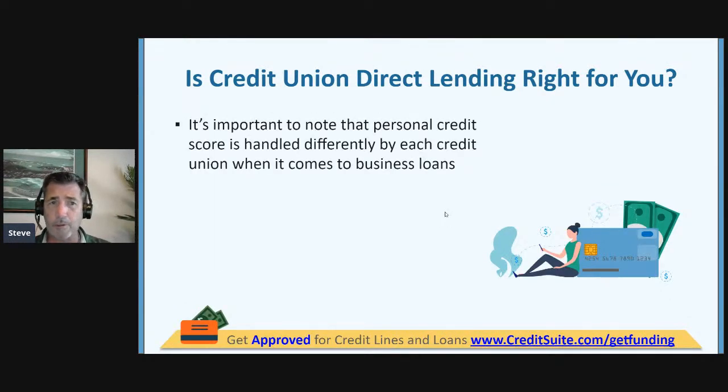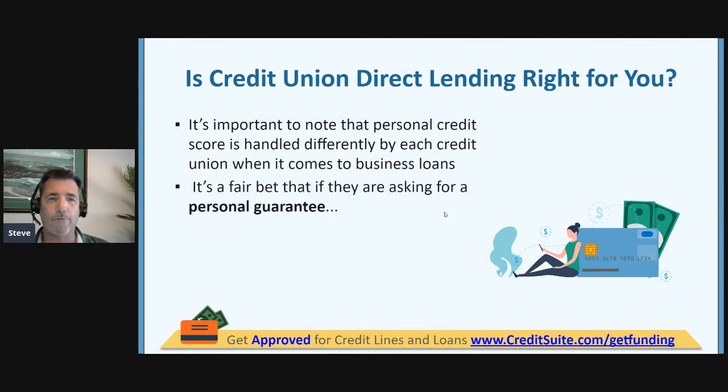It's important to note that personal credit score is handled differently by each credit union when it comes to business loans, right? Not all of them are going to require a 750 credit score or 800 credit score. Some may lower that threshold depending on what your financials look like. But it's a fair bet they're going to be asking for a personal guarantee. Matter of fact, almost 100% guaranteed.